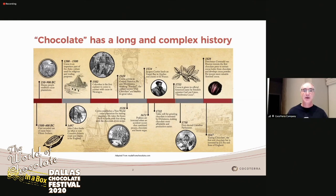So really some of the first evidence is probably about 1500 BC, the Olmec people having used cacao. There's actually some other research that has it going back to 4500 BC. Typically what they do is analysis of different bowls and vessels that have been buried or used, to try to determine who harvested and used cacao.